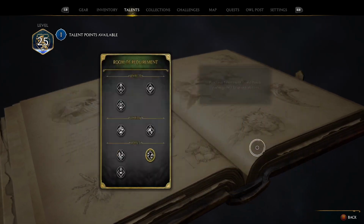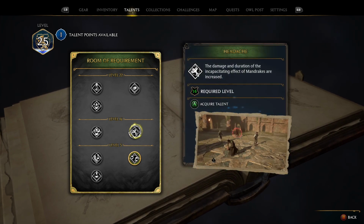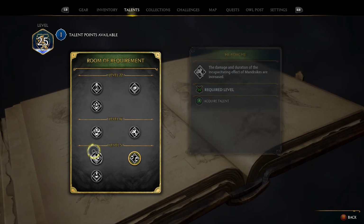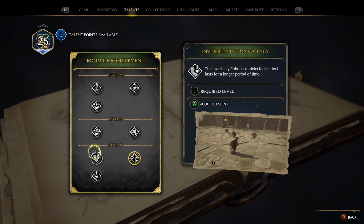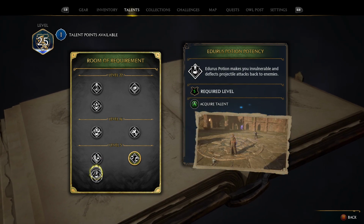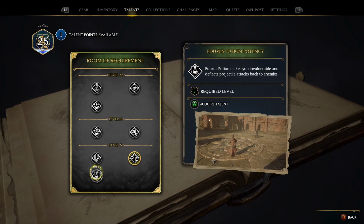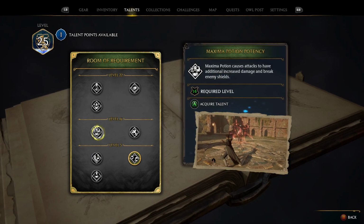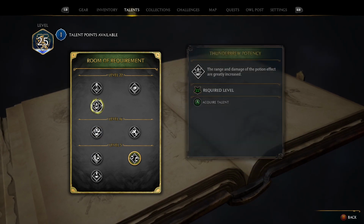What about the Room of Requirement? The damage and duration of the incapacitating effect of mandrakes are increased. The invisibility potion's undetectable effect lasts longer. Endurance lasts longer. Makes you invulnerable and deflects projectile attacks back to enemies. Maxima potion causes attacks to have additional increased damage and break enemy shields.